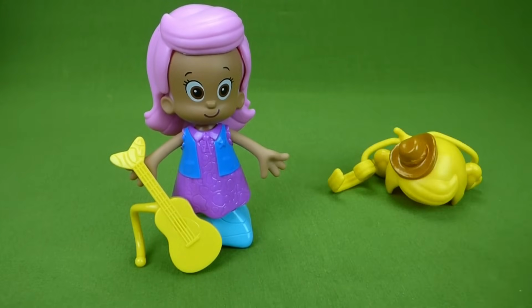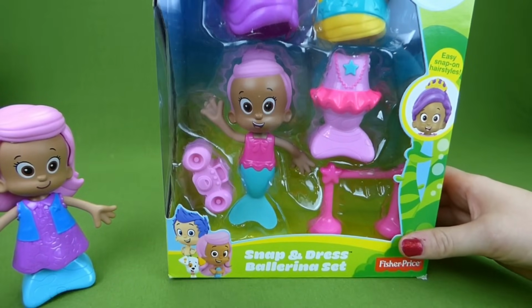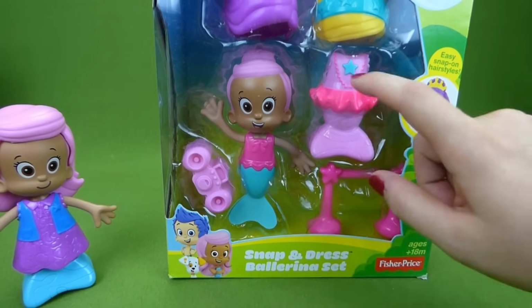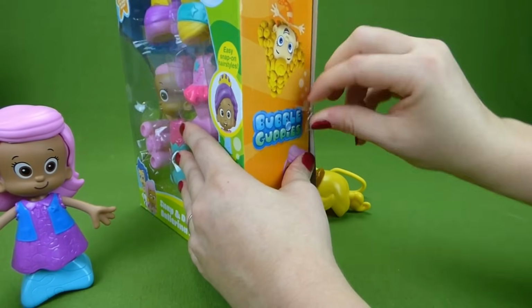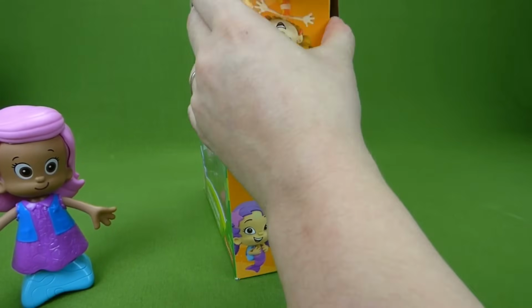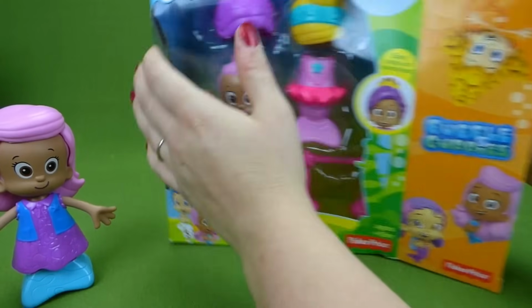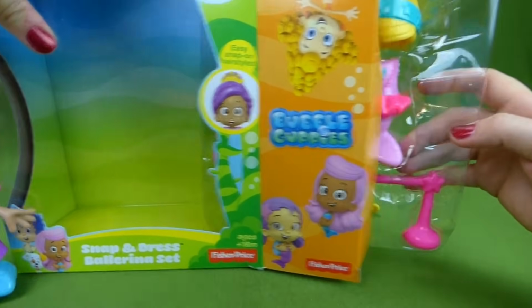Now let's get out another set and do a little mix and match with them. Here is the Snap and Dress Ballerina set. It's got a little boom box and two different sets of hair and another dress. So, I'm going to get this open. There we go. Will this one be hard to get out? Oh, no, that one came out easy.